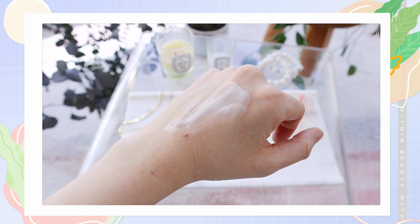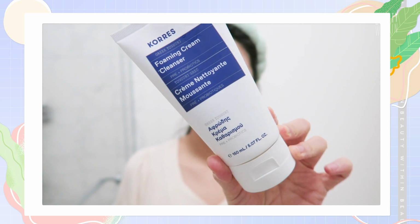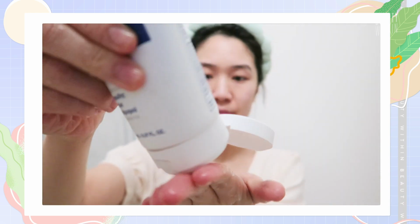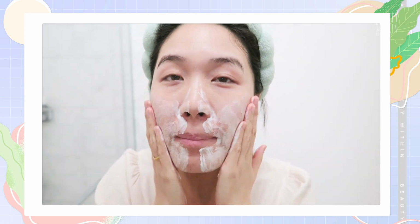I haven't tried it with makeup yet because I like using this in the morning, but I've read a lot of reviews that said you can use it on your makeup and it won't sting your eyes, which I feel like a lot of cleansers do. So I love using this in the morning because it's super gentle, hydrating, moisturizing, nourishing, and it doesn't strip the skin. This can also be used at night. So this really is like an anytime cleanser.